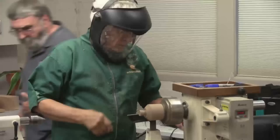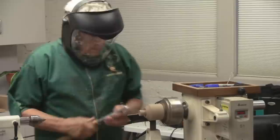Okay, gonna finish turning the top. So I've got my bottom lined up with the top piece I want. Just want to round this puppy dog off.